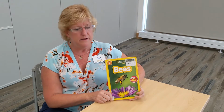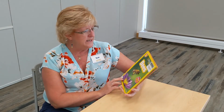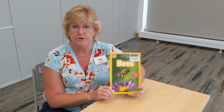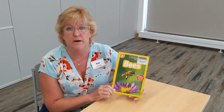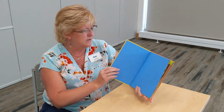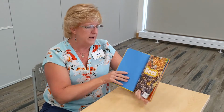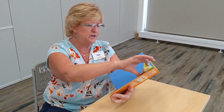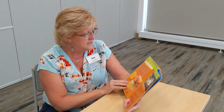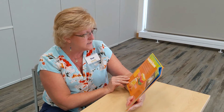Hello, welcome back. This is the second book that we're going to read today. It's called Bees. It's an early reader, so if you're just learning how to read, this is a great book to start out with. And this is a factual book. In this book, we're going to learn about bees, which we've been learning about, and some things that bees do for us. Bees help both people and plants.